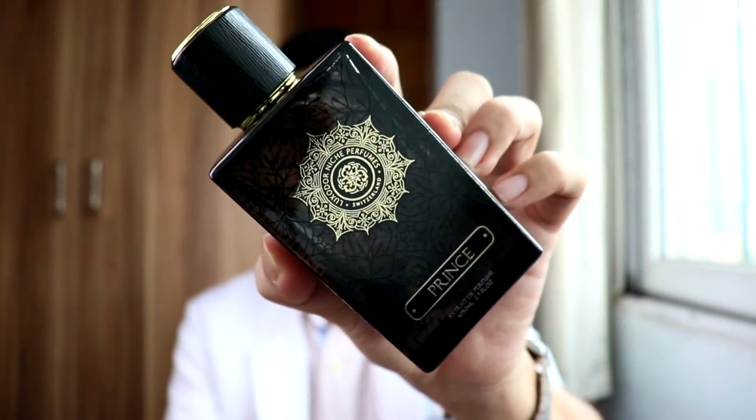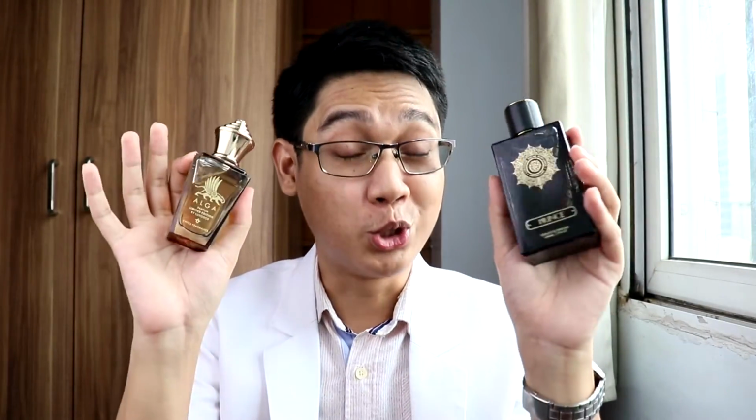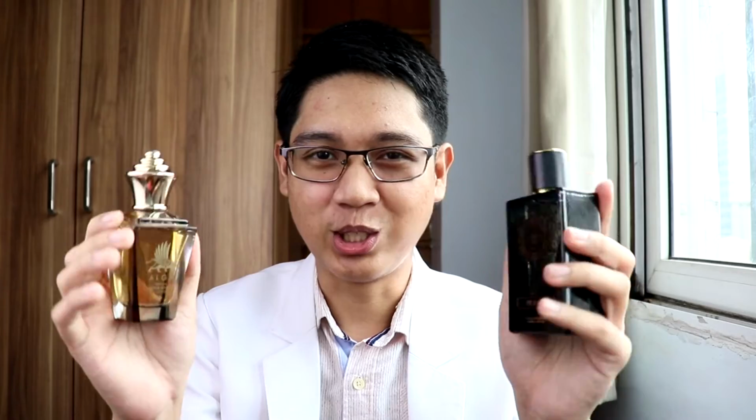So that's it. You saw my unboxing and first impressions of this fragrance. Now what are your thoughts with regards to this Prince by the house of Luxodor and this Alga, again by the house of Luxodor Niche Perfumes? Do you want to own this fragrance? You've heard my review and I'm really happy with these two bottles right here. What are your thoughts with these two fragrances? Do you want to buy these two fragrances already with my first impressions?